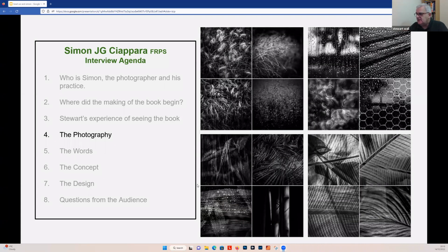We'll talk about the concept and the design in a moment, but you did group some of the images together on the photograph. The reason why you put them into these categories, did that develop into the sequence and the design of the book? Yes, again, this is very conscious decision making in the assemblage of the book.